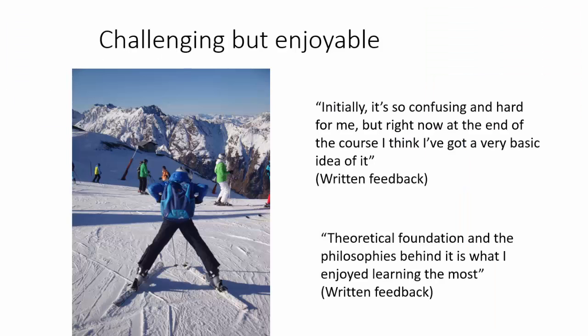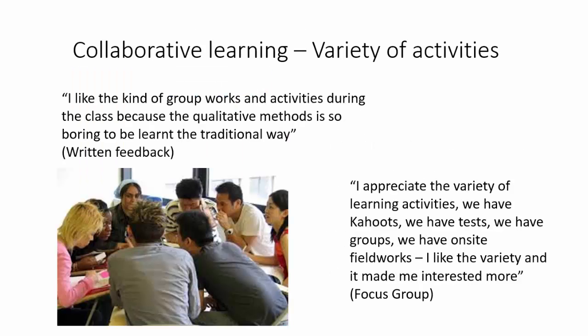Actually, it was quite challenging because initially, one student said, it was very confusing and hard. But right now, at the end of the course, I think I've got a very basic idea of what qualitative research was. Another student said the theoretical foundation and philosophies behind is what they enjoyed most. When we looked at the collaborative learning and the variety of activities, this is really what the students enjoyed the most. So they liked the group works, online or during the class, and the activities, because one student said the qualitative method is so boring to be learned the traditional way. Another student said, I appreciate the variety of learning activities.